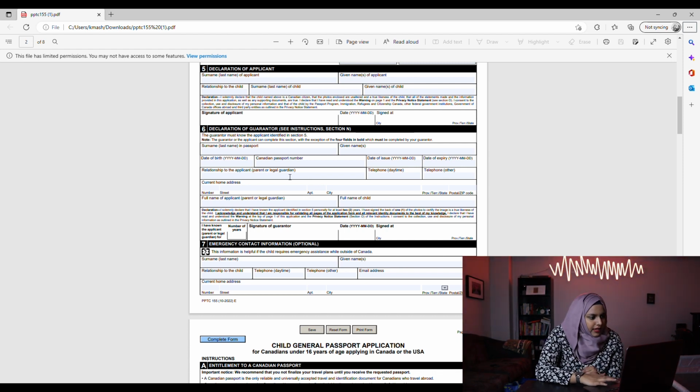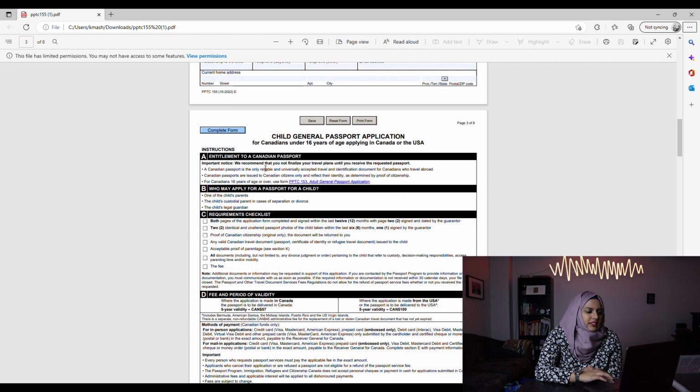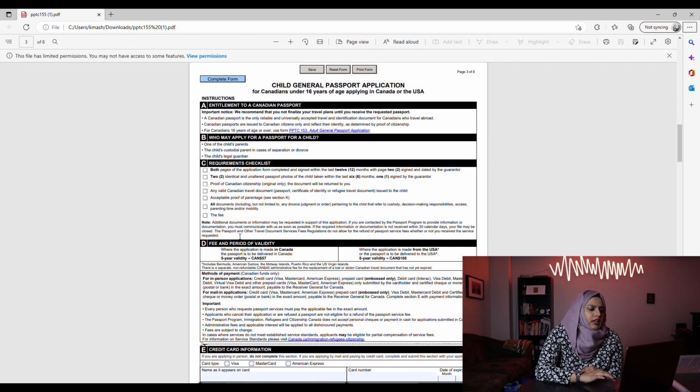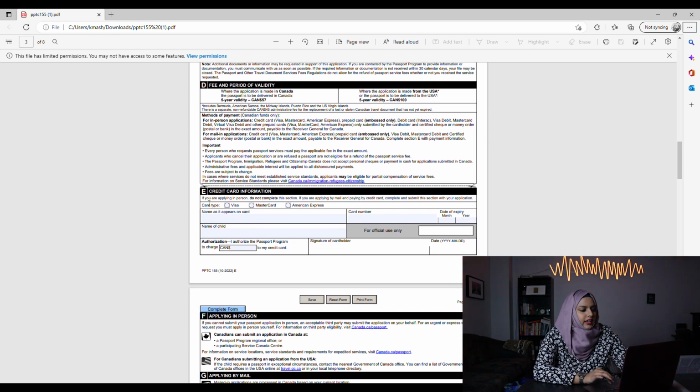And then number 7 is emergency contact. I didn't really fill that up. It's just optional. If you want to make sure that somebody else is an emergency guardian, especially outside Canada, you can do that. If not, you can leave that blank. It doesn't matter. And then when you are done with everything, they did also provide a checklist. You tick off everything on the checklist and make sure you followed everything else.